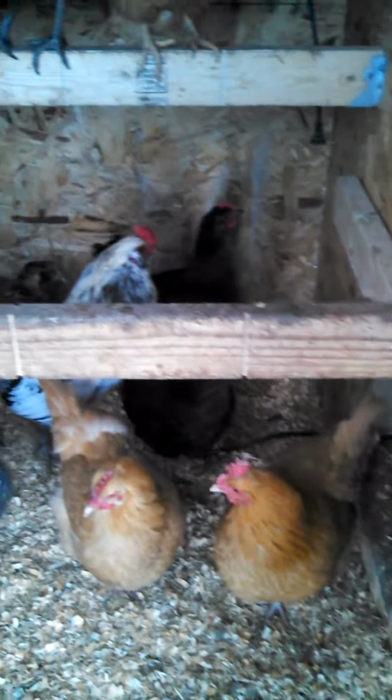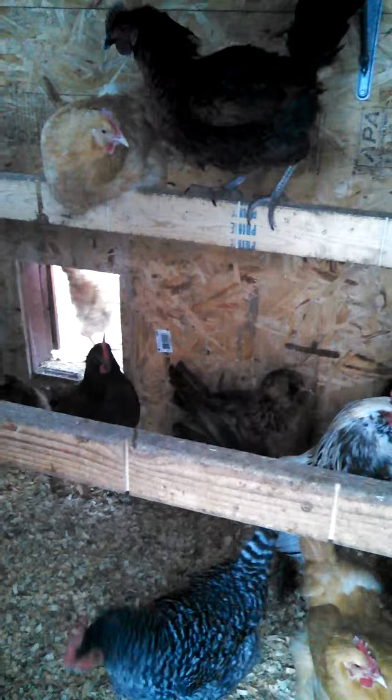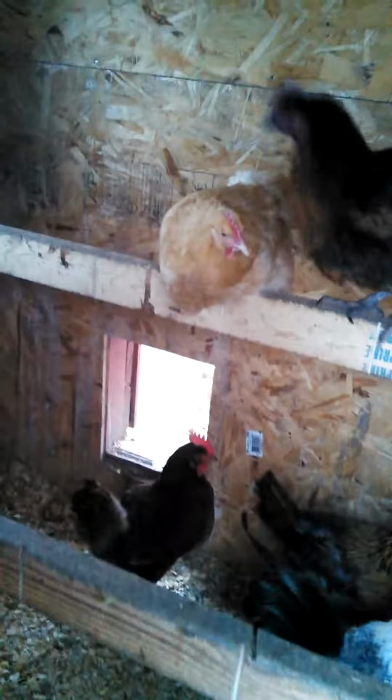So the rooster's keeping an eye on me, making sure that I'm not going to cause any trouble for him or bother the hens. Up here in the top, those pails right there have the chicken feed in them. And then there's a light. We turn that on sometimes at night, gives them some extra heat out here when it gets really cold.